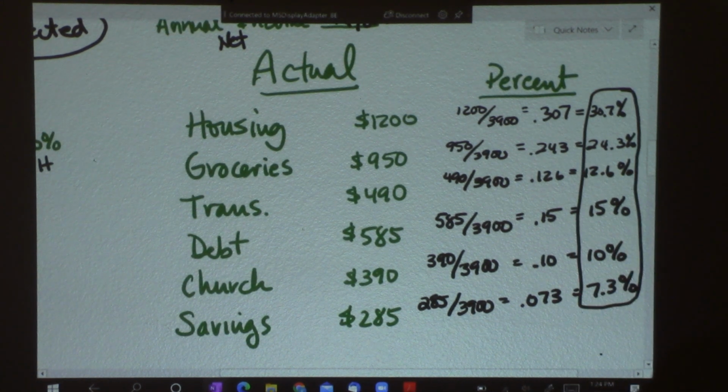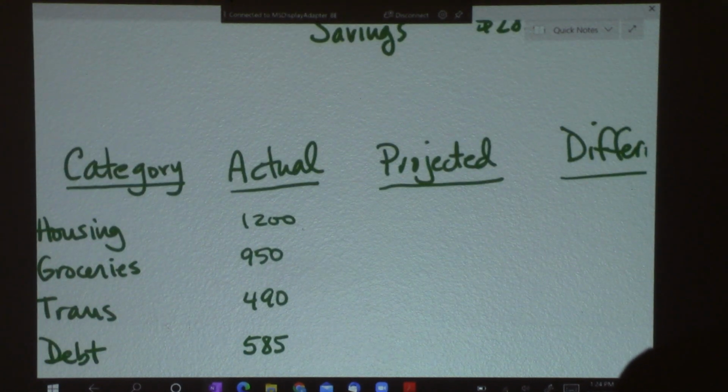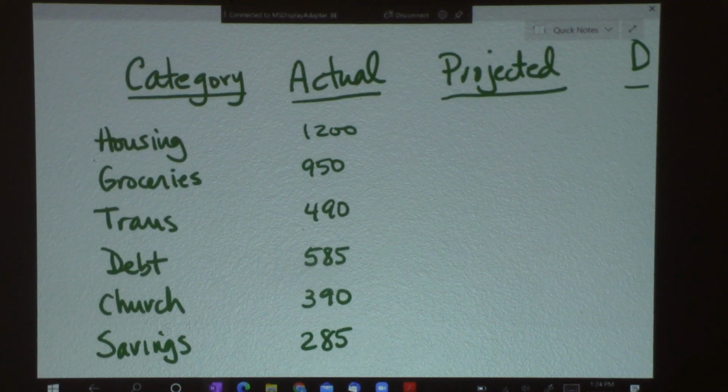Now let's go down below. There is another chart, and we're going to compare the actual expenditures with the projected. So now this time we're going to take what was projected. We want to know the amounts. So like, I know the income is $3,900, and I'm going to multiply that by 30%.